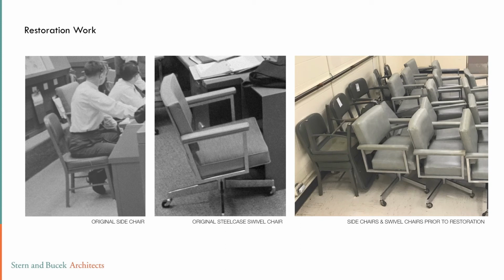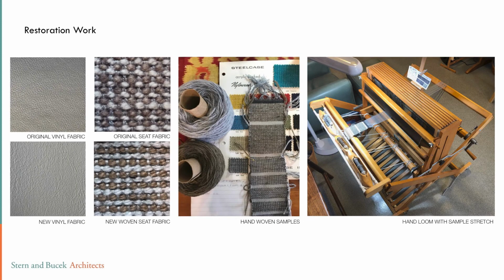In our photos, we did some digging, and we found out that the original chairs in the room were Steelcase chairs. So we put out some calls around campus and through other organizations like Docomomo. And we were able to get 20 chairs, enough to put one in each console.